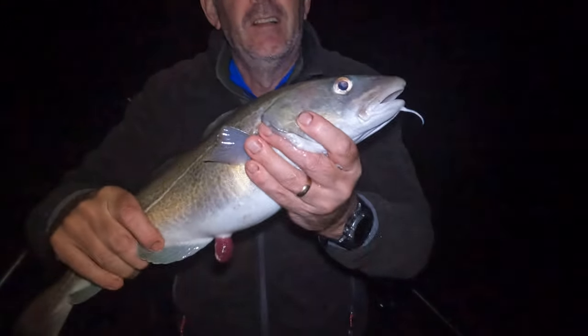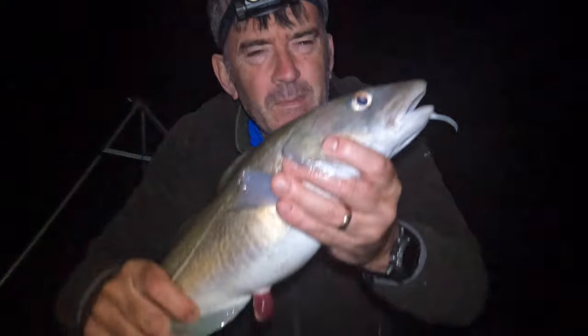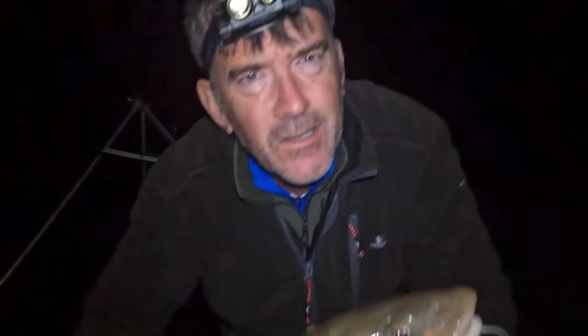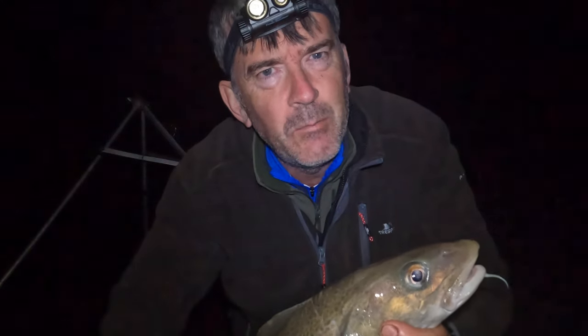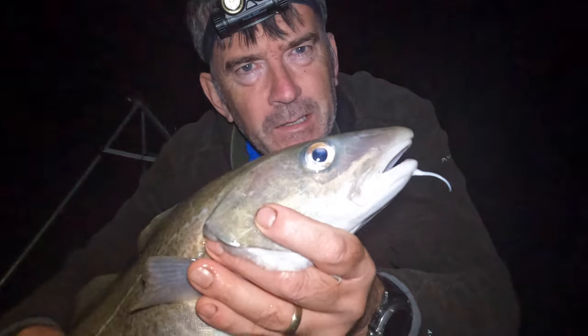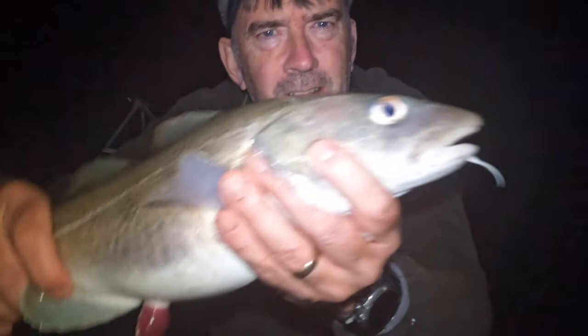Well, it's been a tough night. It's coming up for 10 o'clock. And here's my first decent fish of the trip. It's a cod, about 2.5 pounds. Caught on lug and squid on a pulley pennel. Put up a good scrap in the building surf we've got here at the moment.